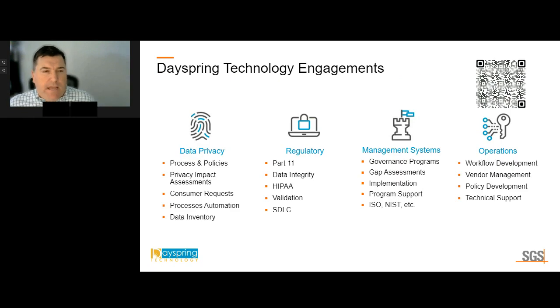Talk a little bit about our engagements. Obviously, we're focusing today heavy on data privacy and compliance systems, but you can see here we have an array of activities that we support, both from compliance systems and management systems in healthcare and in business and finance, auditing of systems, building and improving these processes, or even doing gap assessments to understand where the business needs to step up from, again, a privacy or quality or security design.